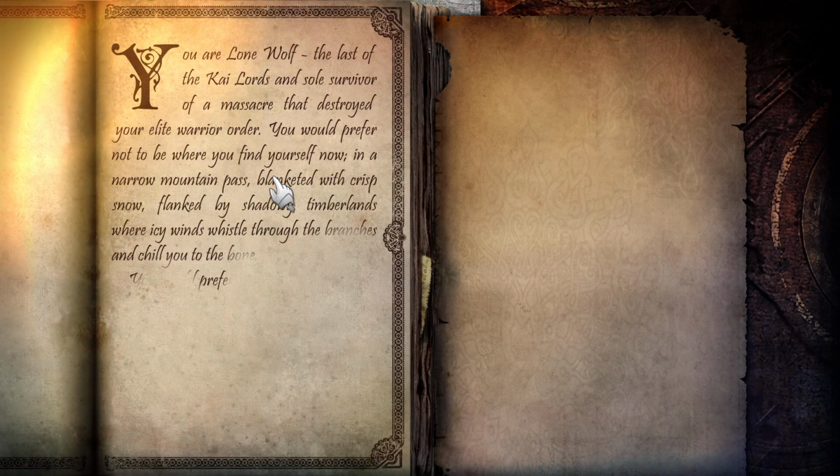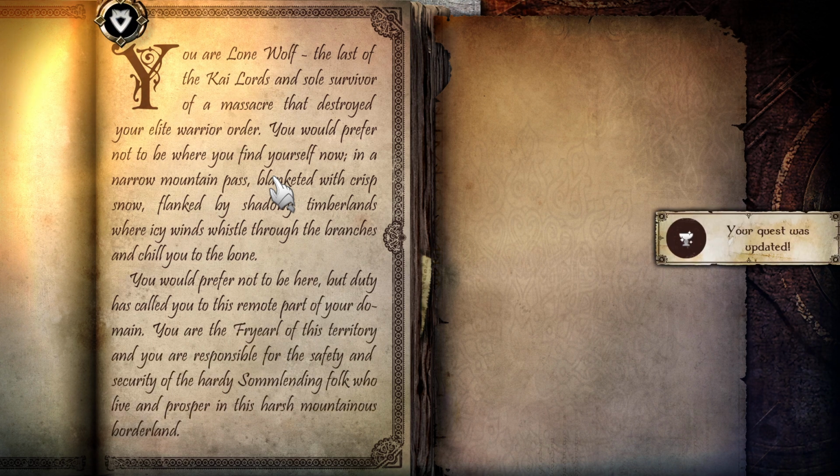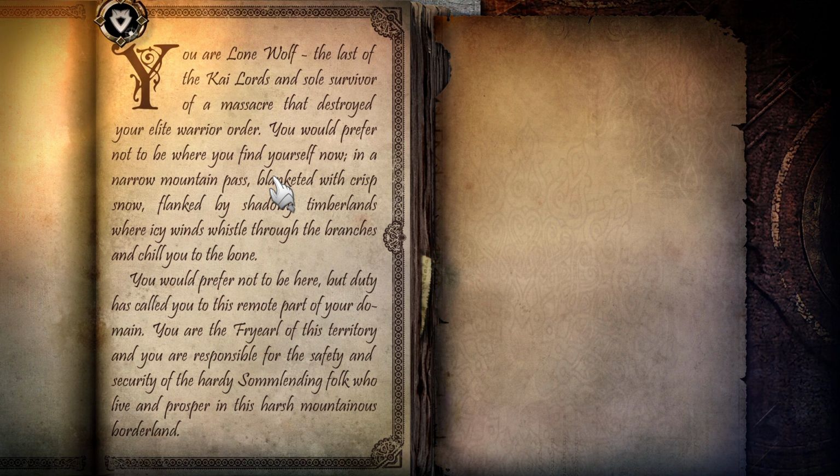You are Lone Wolf, last of the Kai Lords, and sole survivor of a massacre that destroyed your elite warrior order. You would prefer not to be where you find yourself now, in a narrow mountain pass blanketed with crisp snow, flanked by shadowy timberlands where icy winds whistle through the branches and chill you to the bone. You would prefer not to be here, but duty has called you to the remote part of your domain. You are the Frye Earl of this territory, and you're responsible for the safety and security of the hardy Sommerland folk who live and prosper in the harsh mountainous borderland.